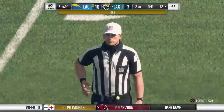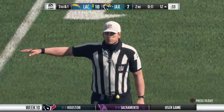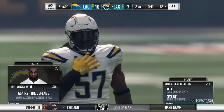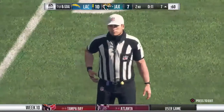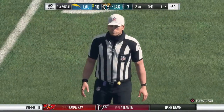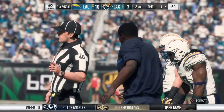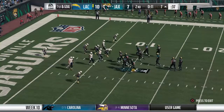Who is this against? Neutral zone infraction, defense. Defensively, maybe a little too fired up there for a third down stop. Remember in preseason when we were going to camps and watching people? They worked on this, right? In the heat of the summer. Still did it anyway. The pigskin on the 7-yard line now. It's 1st and goal.